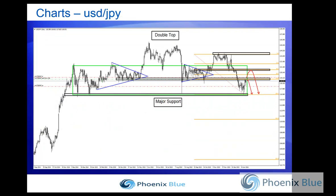Dollar yen, again, we can see what's going on here, risk on and risk off market. Okay, now why do we talk about that? Uncertain times, we've got to think about money flow. Where does it go and where does it come to? Okay, so in terms of uncertainty, money leaves equities.